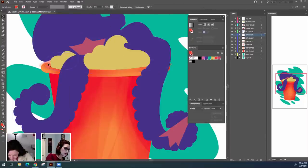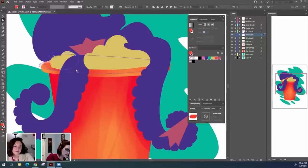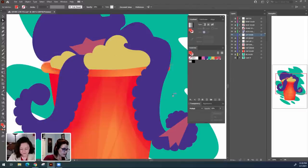Send some of that to the back. Let's make this a little bit bigger. The only thing with layering it is you end up with so many, you start losing where you're at. Okay, so that's a 20. Let's make that a 10. And I'm just guessing the percentage. Trial and error, seeing what looks good, what doesn't look good.